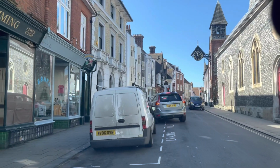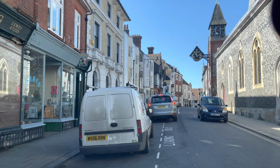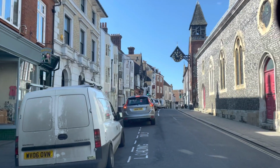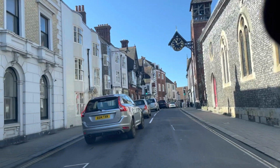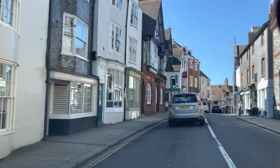And yeah, look at beautiful Lewes. It is really nice for her. I'll leave the camera going for a minute so you can see a bit more. Nice church here. Me and Sarah are actually getting married in Lewes in July next year, July 23.